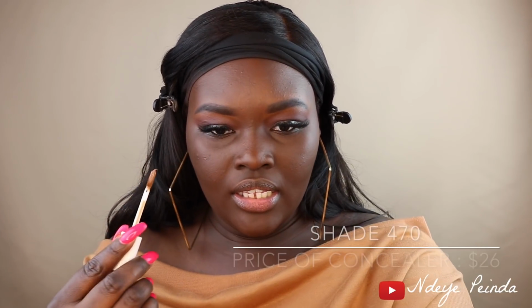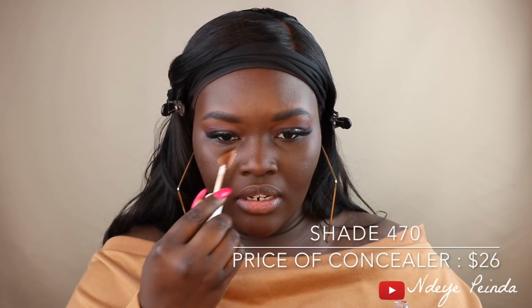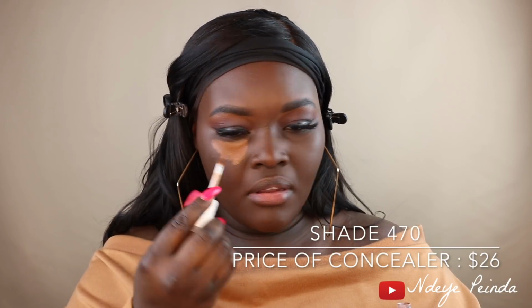So I am going to start off again with 470. And typically whenever I highlight, I just do underneath my eyes. The bridge of my nose. Something I want you guys to notice as well is how much kind of goes on just from one dip into the container. So like I said, a little bit really does go a long way. I'm going to go back into it and just apply more on this area here. And then I'm going to bring it in a little bit more here.